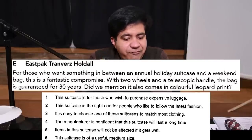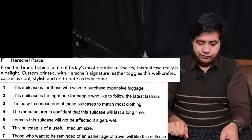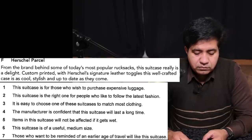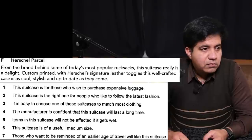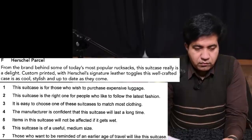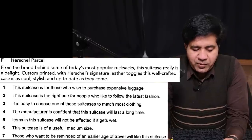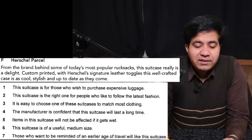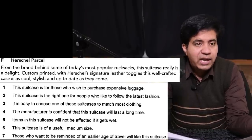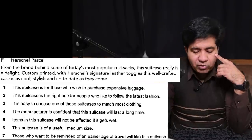Go on please with paragraph F. Paragraph F, last line, cool, stylish, and up to date. So, which option? Second option, exactly. Question number two: suitcase is the right one for people who like to follow the latest fashion. So, in front of question number two, you will write F. And on your answer sheet also, you will do that.